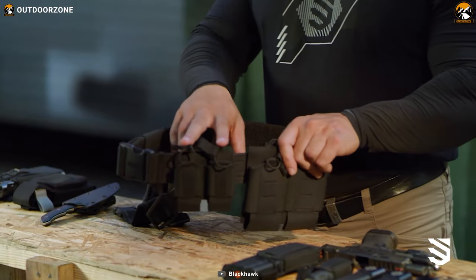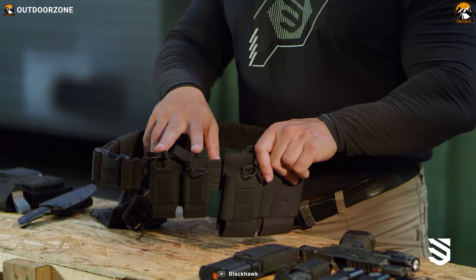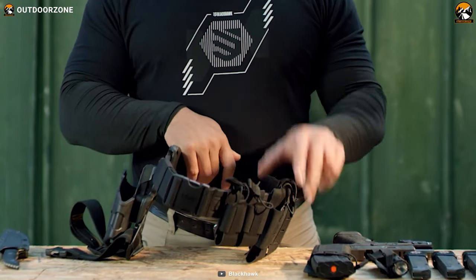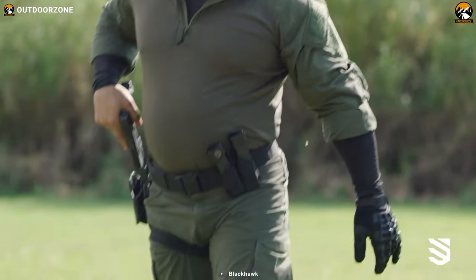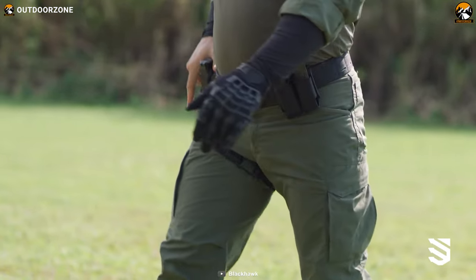To sum up, the Blackhawk Foundation Series Mold Belt features all the properties you look for in a tactical belt, but in an affordable price range, making it one of the best bang for your buck.